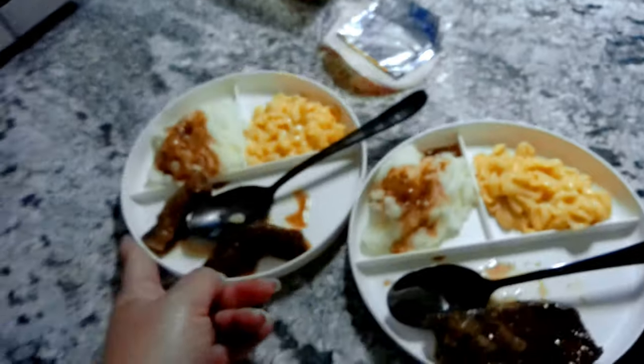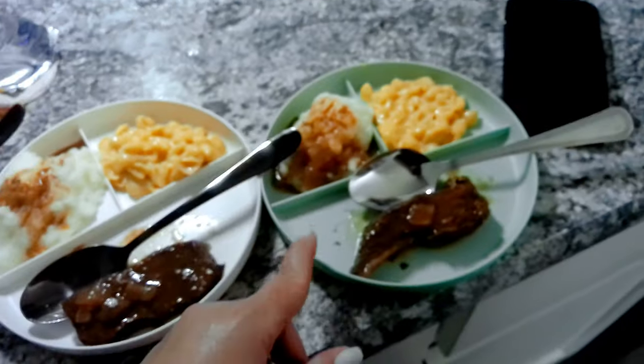But anyways, this is the boys' lunch. So this is what we would have had for dinner had I eaten at home last night. So it's just the country style beef ribs, mashed potatoes, mac and cheese. So that's what they are having for lunch.